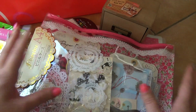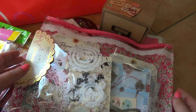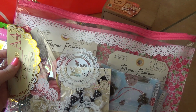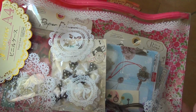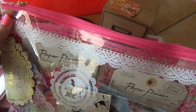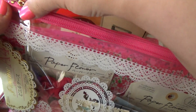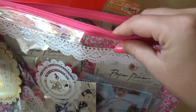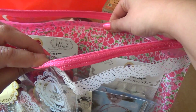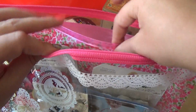It is A4 size, so it is massive, and I put goodies in it so you can know how much it can hold. I absolutely wish they would have had it in green, but it's okay because this is cuteness overload for me. I love the doilies, I love everything. I even love the little gold flower that they have for the zipper. It's so cute. I wish I could find stuff like this at my local dollar stores. It also has this little fabric insert that separates the two different sides.